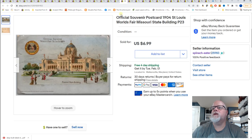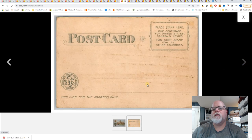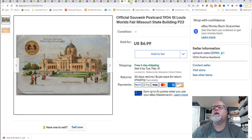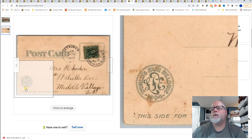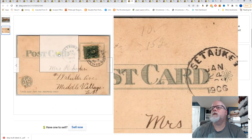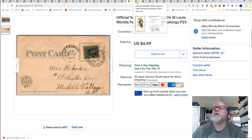And here is the Missouri State Building. And there's the official seal of the World's Fair. And then Palace of Mines and Metallurgy. There's that. Someone tried to sell it for $10 at one time. $6.99. The 1904 World's Fair, not as desirable as the 1893 Columbian Exposition.